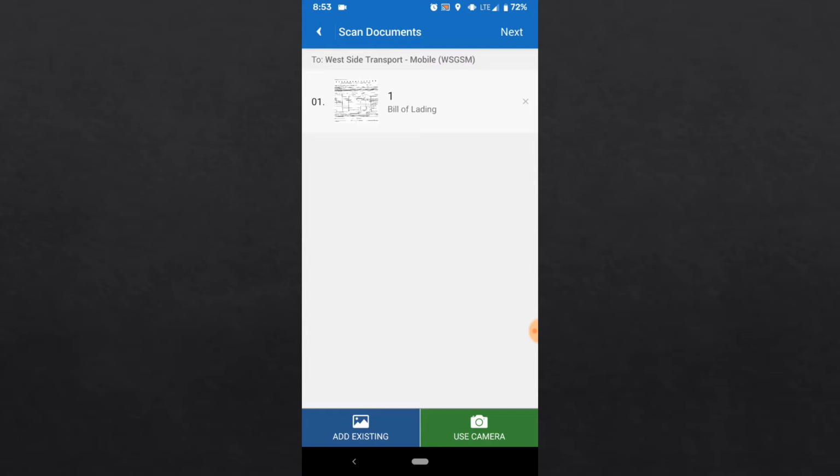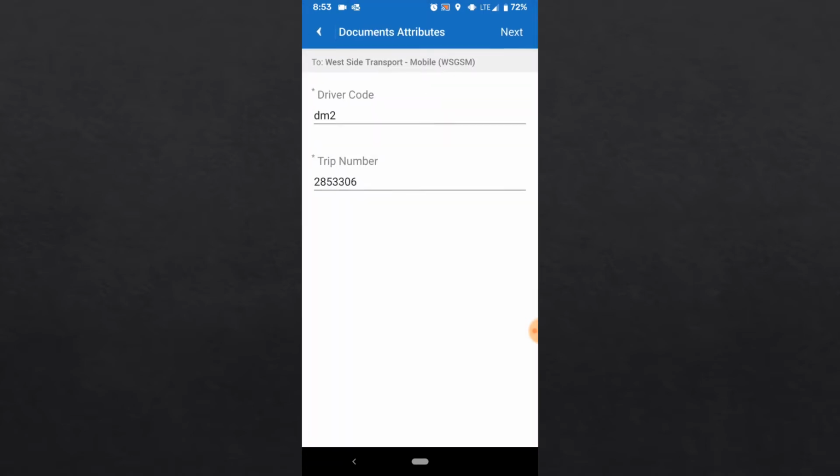It's super quick, super simple. A little bit of advice is make sure you have the light on in your cab to provide proper lighting for the camera. Then when you're done, you hit next. I am using a dummy profile here. Your driver code should automatically populate, and the trip number should automatically populate as well.